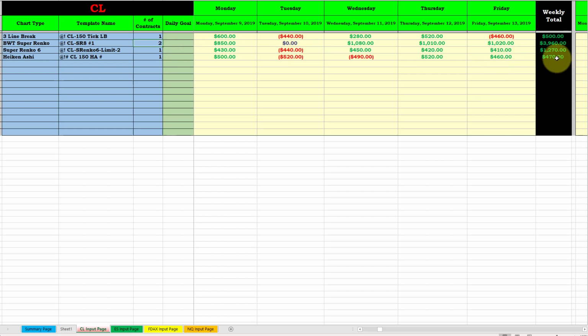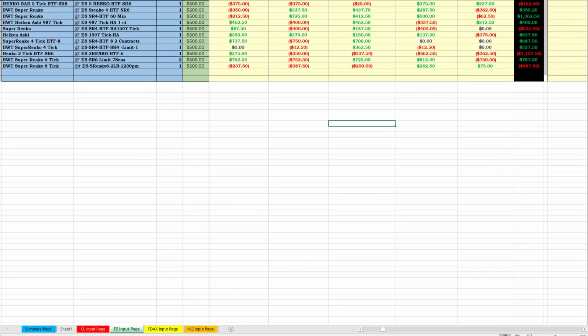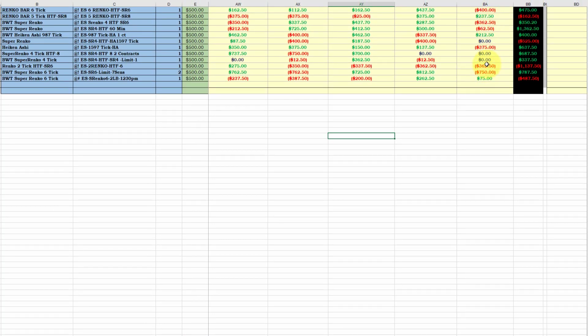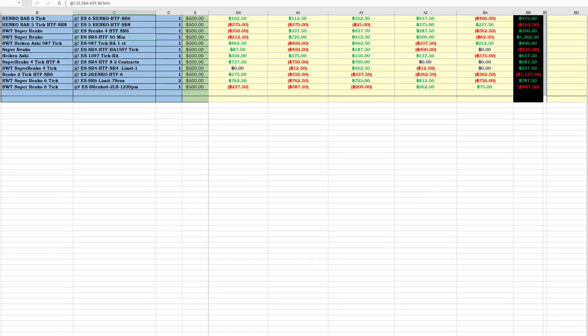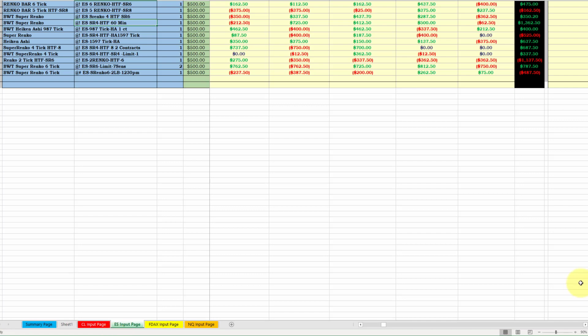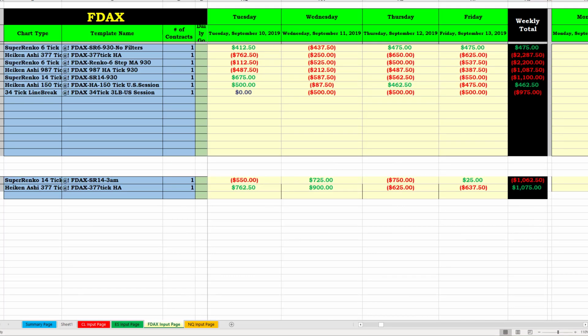So all the crude contracts were profitable this week, the second one being the Super 6, having only one losing day. The E-mini S&P, you can kind of see performance for today was kind of mixed. 3 charts didn't trade, and here's the performance for the week. Again, mixed. The best performing template this week was the Super 4 tick with a 60-minute higher time frame. I think these performances are still pretty respectable, all things considered. Remember, this is trading fully automated, no interference, 100% automated.